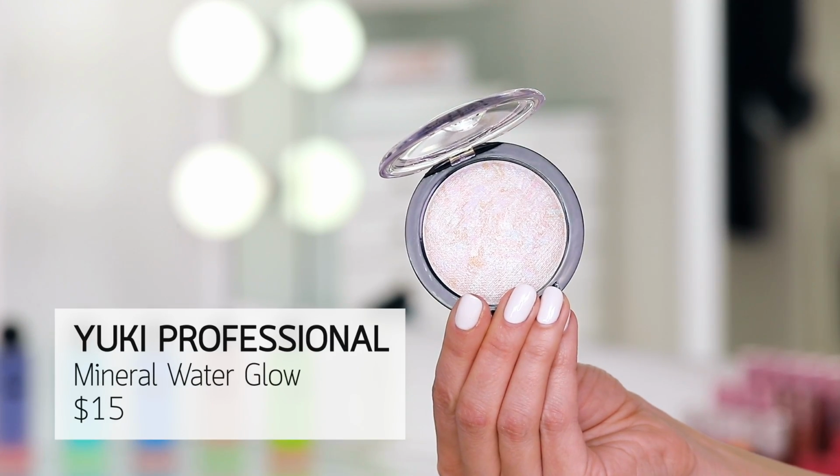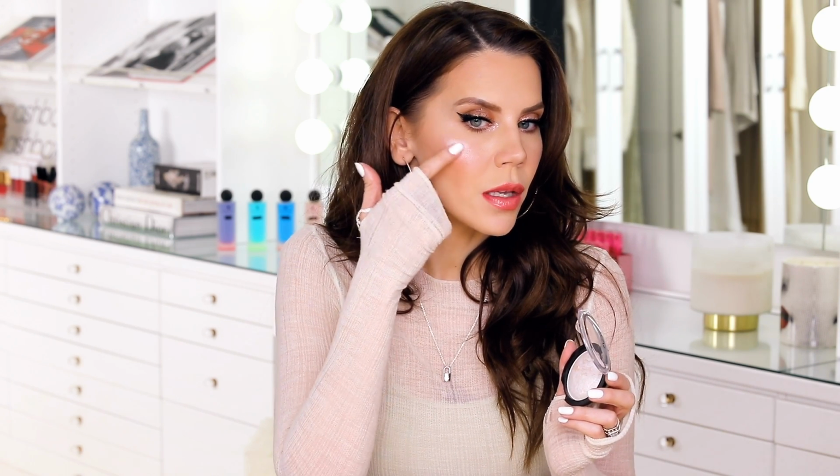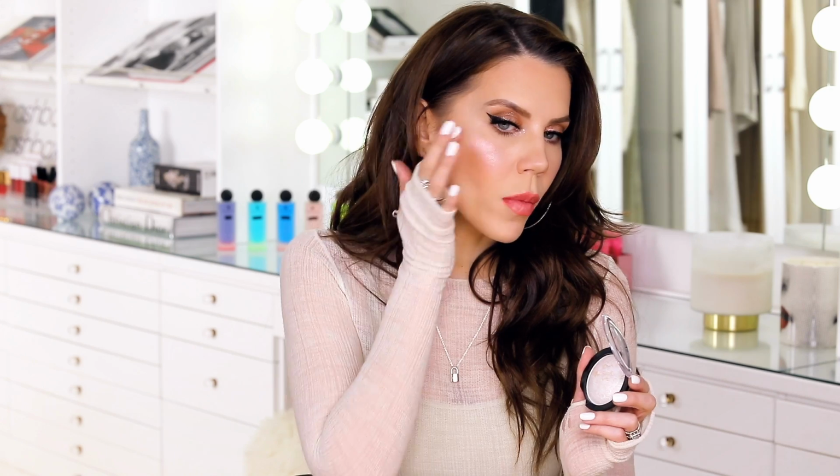Another highlighter that I super love, that you would not look at this and think that it was anything special at all, but this is so gorgeous. You can find this on Amazon. It's called Yuki Professional Mineral Water Glow. It's like this swirly pan of green, purple, just lighter minty kind of shades, and we're just gonna glow to the moon, glow the house, glow my soul, glow everything. Oh my gosh, so much glow.